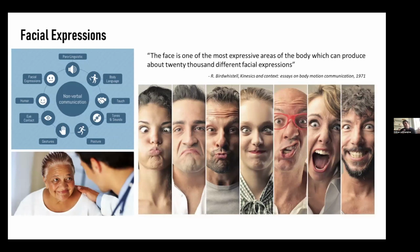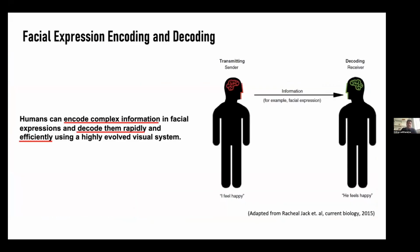In terms of embodiment, we can think of a face as an embodied system, where people have different faces, different complexion, different size, and so on. So it is itself an embodied system. But what makes the face or facial expression quite unique and important is the encoding and decoding process in humans, because humans can encode very complex information in facial expression, and then they can very rapidly decode this information very efficiently, because of a highly visual system that comes from millions of years of evolution.